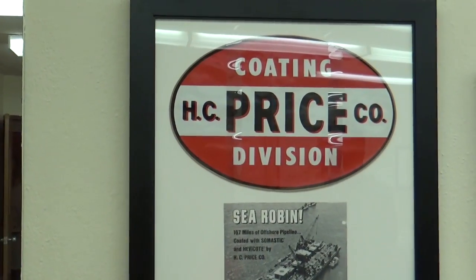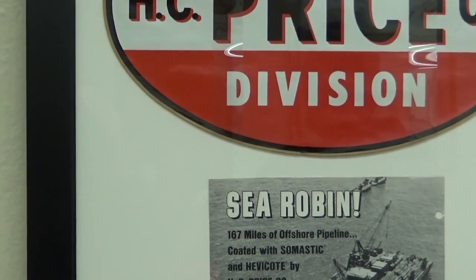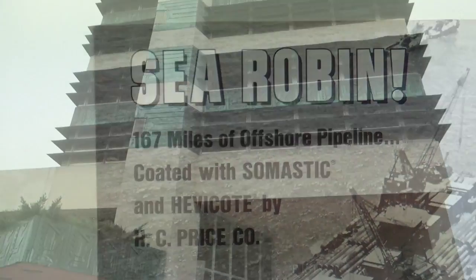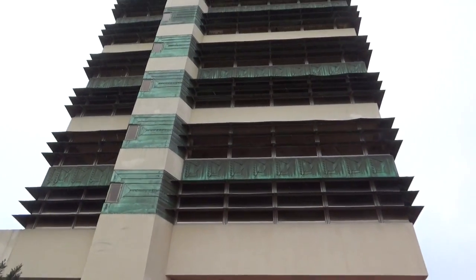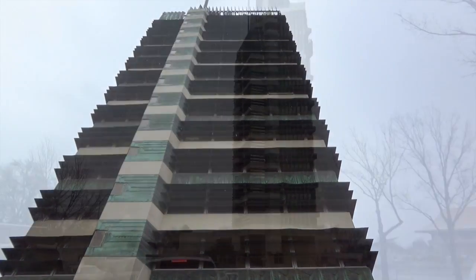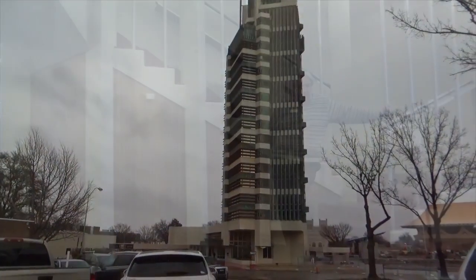The building was built by the H.C. Price Company, and they were a major pipeline oil company based here in Bartlesville. They occupied the 11th through the 19th floor, and all the other floors were filled with typical offices, etc. We also had 8 residential units.